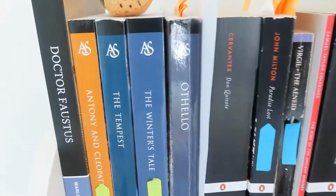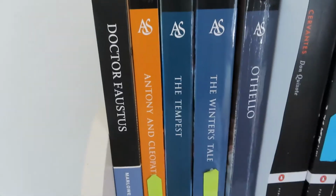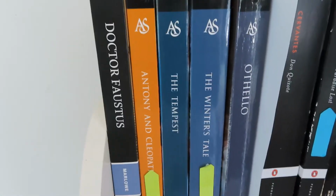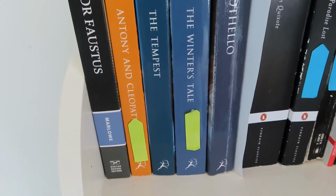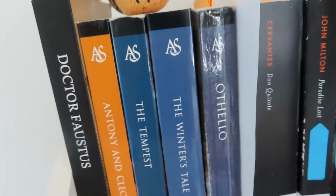So yeah, over here we've basically just got drama. I know that's a bit broad, but it's Shakespearean around that time, sort of Renaissance as well going into that, and this is done in alphabetical order. I've not got very many, as you can see.